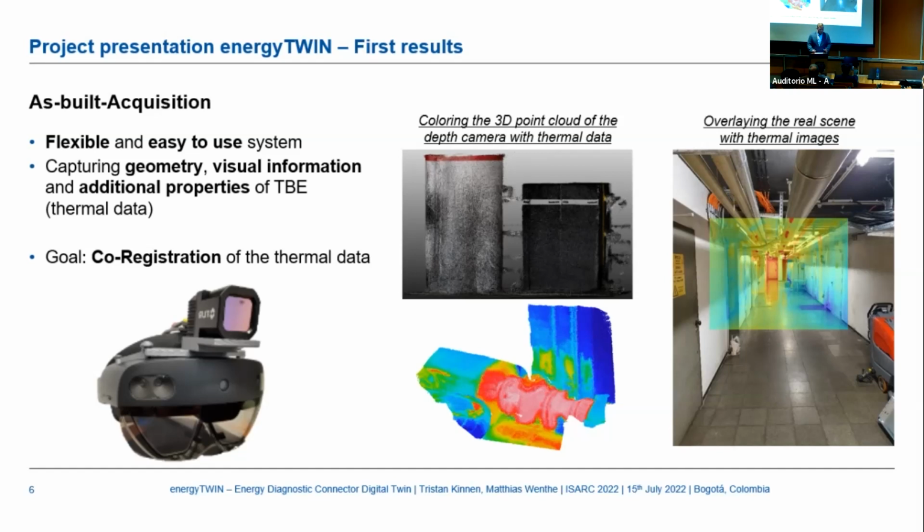So to get all of these together, we built up a data acquisition system with the Microsoft HoloLens 2, which has inbuilt sensors like a depth camera and an RGB camera, which are always calibrated to each other, and you can get that information directly from the hardware. And we calibrated an external thermal camera, in this case the FLIR 80K camera, to it with a 3D-printed mount to get an easy data acquisition system.